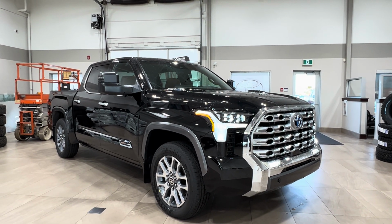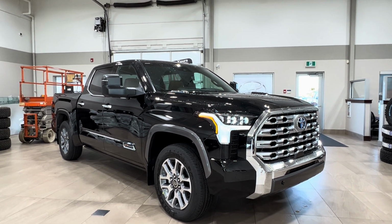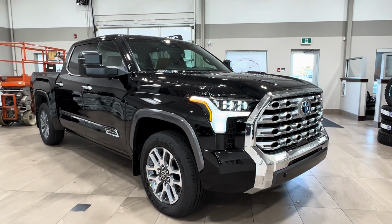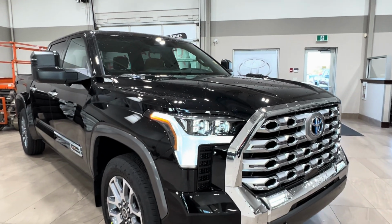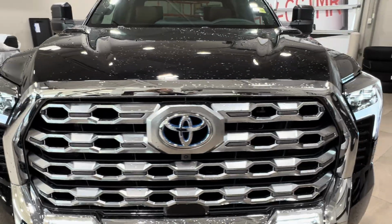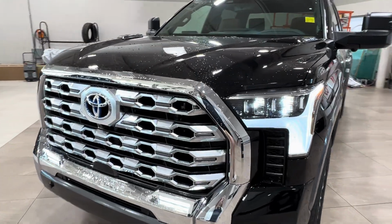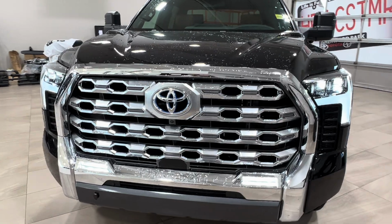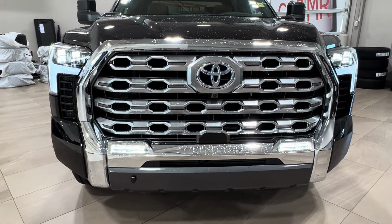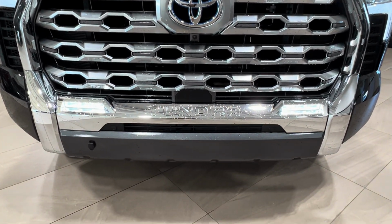Today we're looking at a Toyota Tundra 1794 edition hybrid with towing mirrors. Let's take a look. Starting up front, underneath the hood, you'll find the gas component of the hybrid energy system. It is the iForce Max twin turbo 3.5 liter V6 engine, automatic transmission, gets up to 437 horsepower, 583 pound-foot of torque, towing capacity up to 11,012 pounds, payload up to 1,565.